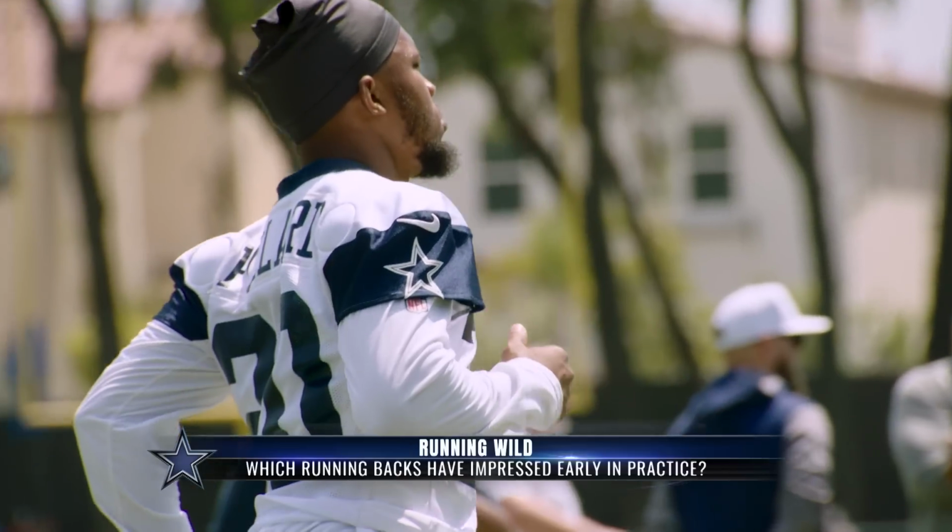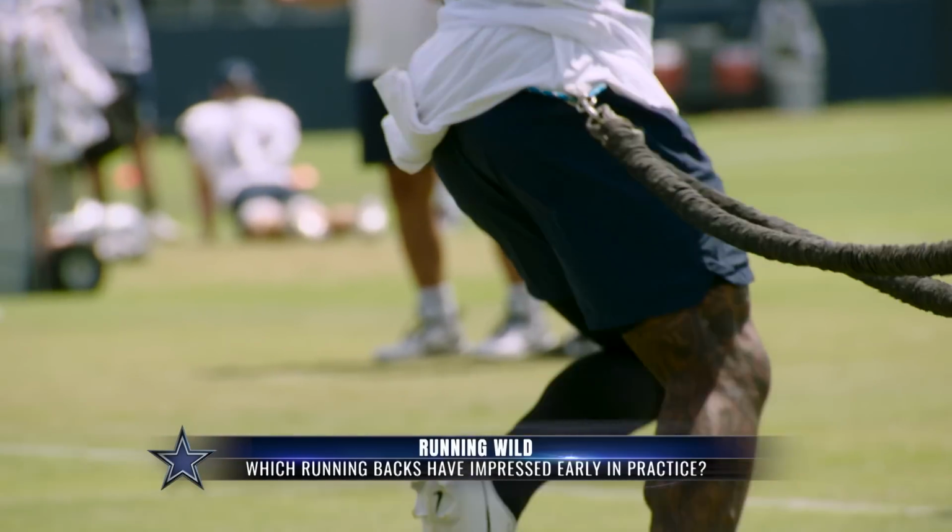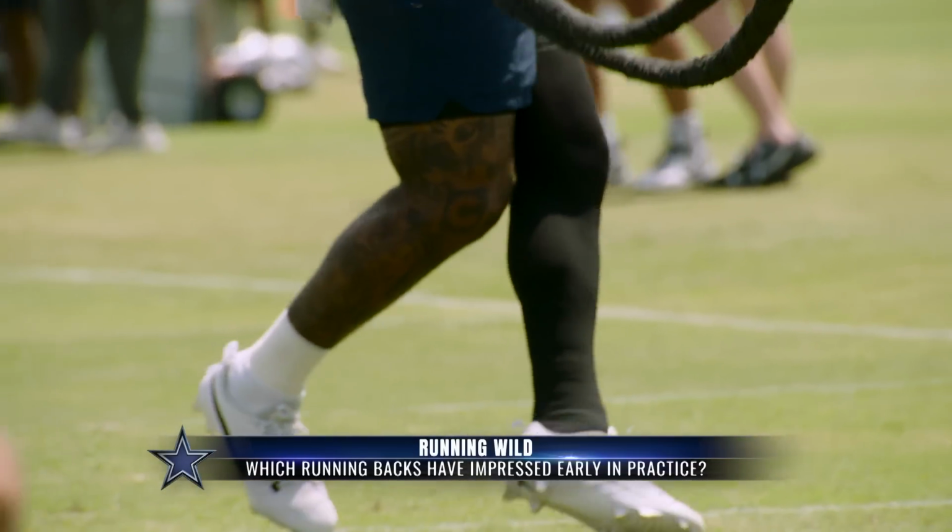Yeah, well, I think the first thing you have to hit on is Tony Pollard, obviously. It's so good to see him back out there and really moving well. It feels like that ankle really isn't causing him any issue. You mentioned no pads. We know this isn't 100%, but it's still good just to see him get going.